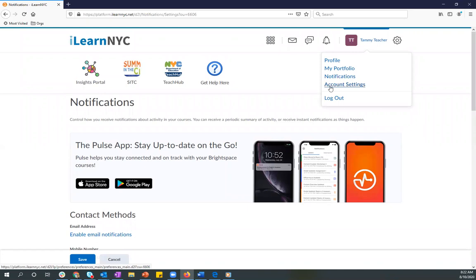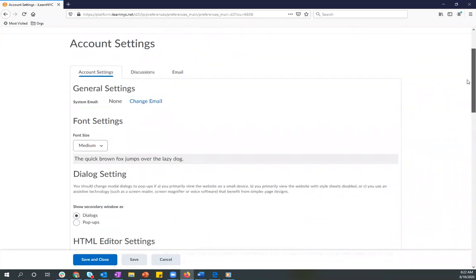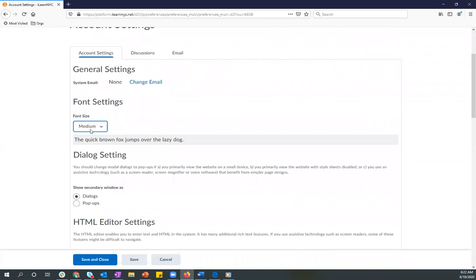And then down below that, we've got account settings. So I'm going to head in there. And under account settings, these are account settings per user. So these are your account settings. Every student will have their own account settings that look just like this as well. They can come into this area and do things like increase the font size. And so great for students if they have a visual impairment, or if you just prefer a larger or smaller font, you can change the font size here.